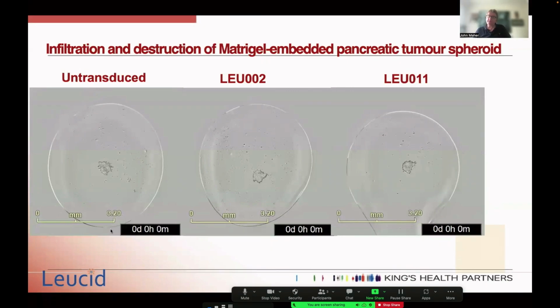So the next stage in the story is the move from LU002, an adapter CAR targeting NKG2D ligands, to an armoured version of this CAR, which we call Lu011. The only addition in Lu011 is a homing receptor, which exploits small molecules released by solid tumours in order to direct their trafficking towards the tumour.